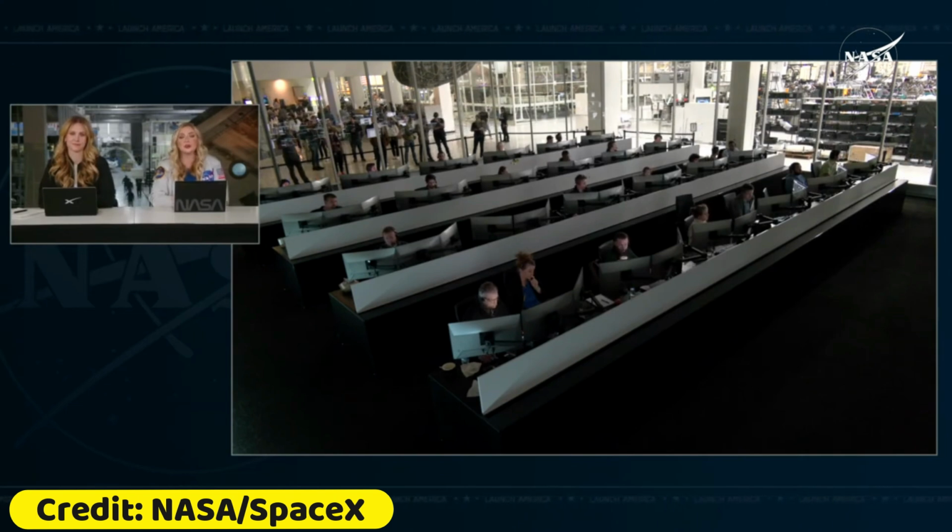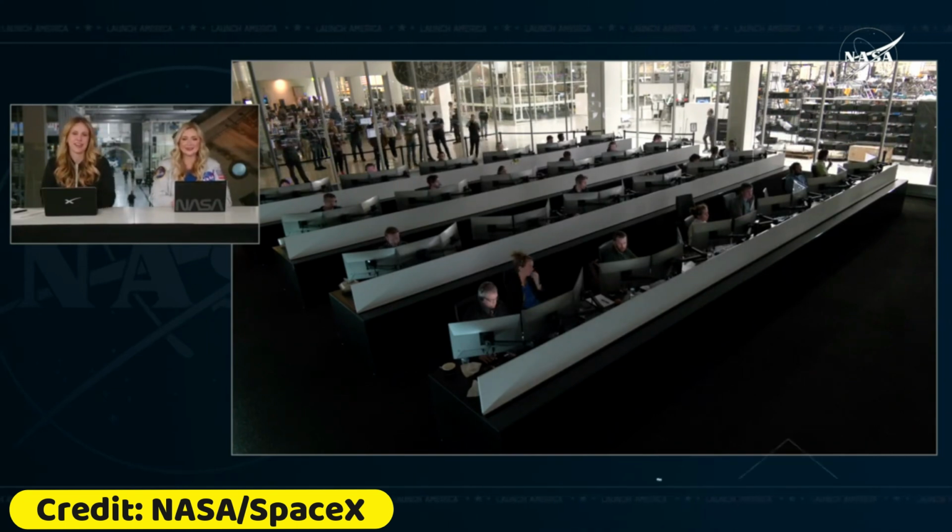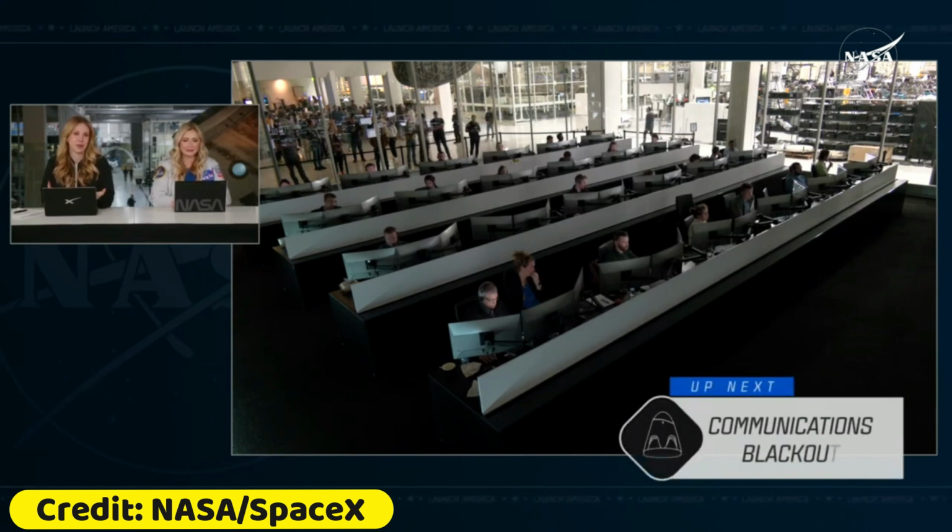The highest G-load the crew is expected to experience today is about 3 to 5 Gs. Yeah, when you think about really fun roller coasters, they're about in that range. So I'm sure that our crew on board will be well equipped to experience those Gs. It's nothing for them. They go through much more intense training.